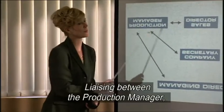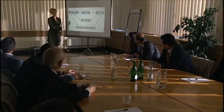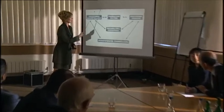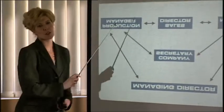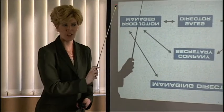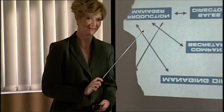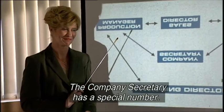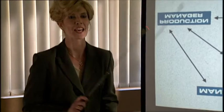hand, and vertically between those individuals and the managing director on the other hand is company secretary Tim Player, who is obviously a key figure. We like to joke that he's basically two-thirds accountant and two-thirds lawyer. It's just our little joke.